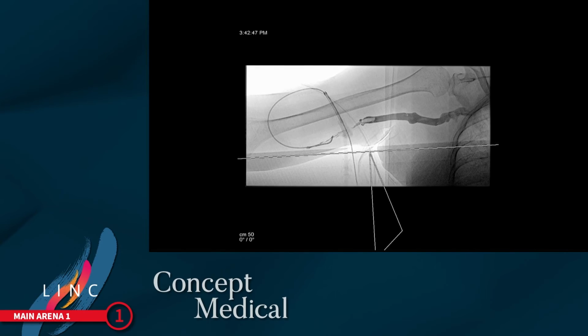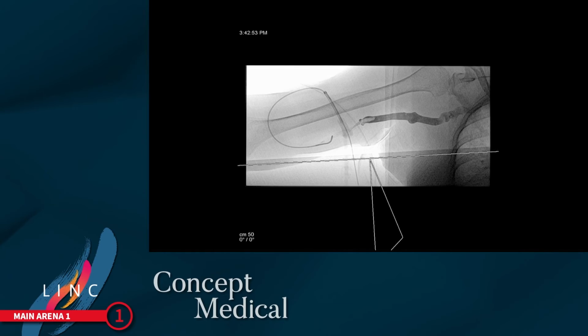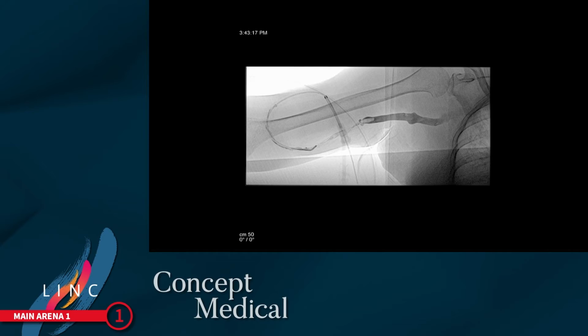Next, we do a pullback venogram. You can see that the graft is thrombosed up to the graft-vein junction and there's a small thrombus sitting right just after the graft-vein junction. Next, we use 4 mg of TPA to thrombolize the graft. This is delivered into the thrombosed graft using the 4 French Bernstein catheter in a pullback fashion.